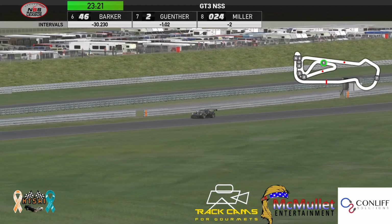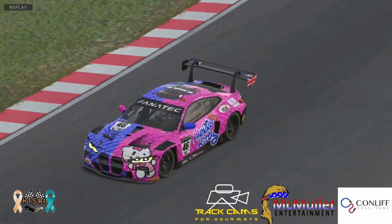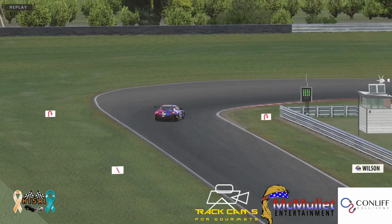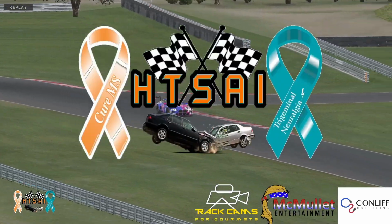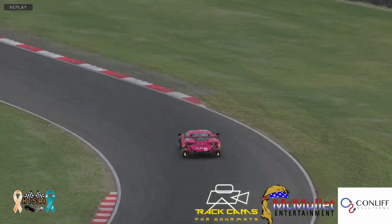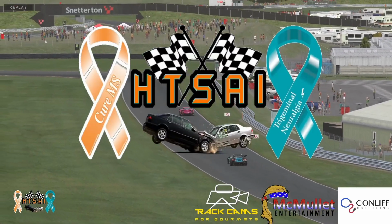Adam Barker has had another off track. Let's take a look. Just shoots wide coming out of turn 1. Avery Walker also having an off track a moment ago. Also just shoots wide. Again, it's just been a common theme from all the drivers, who talked about it this morning.